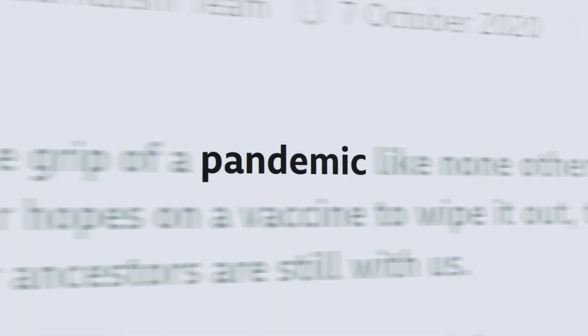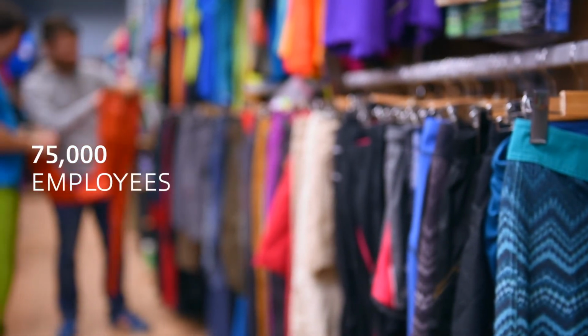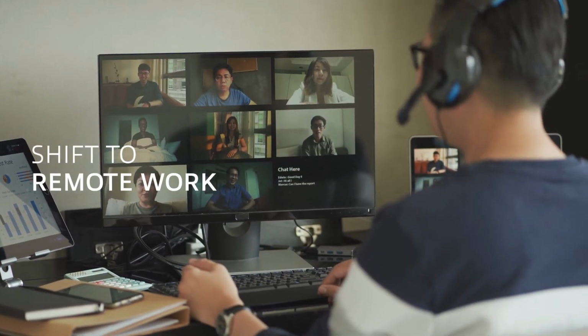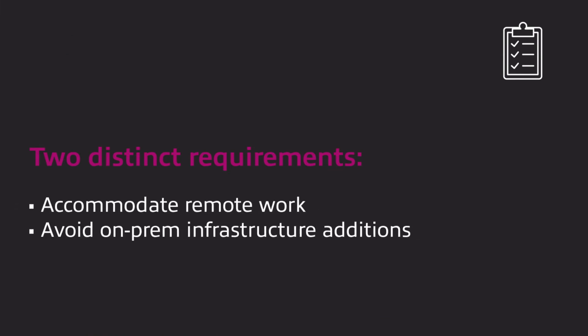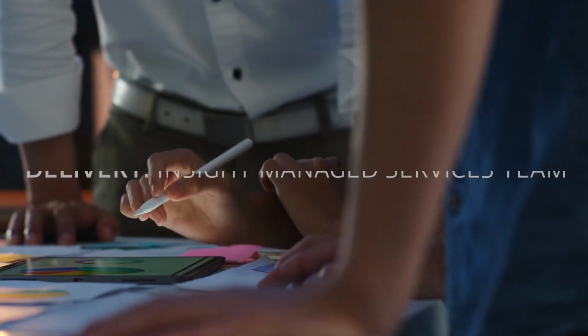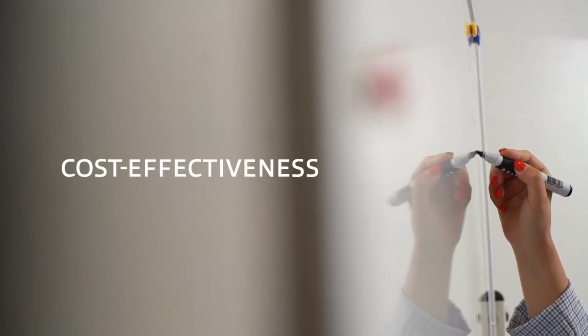Forced to take rapid action at the emergence of the COVID-19 pandemic, an iconic global apparel manufacturer with 75,000 employees needed to address data center insufficiencies to support a shift to remote work. There were two distinct requirements. The solution needed to accommodate a remote workforce, and it needed to avoid any on-site infrastructure additions. Pure as a service delivered by Insight's managed services team was deemed the optimal solution based on the client's requirements for business continuity, increased agility, and cost effectiveness.